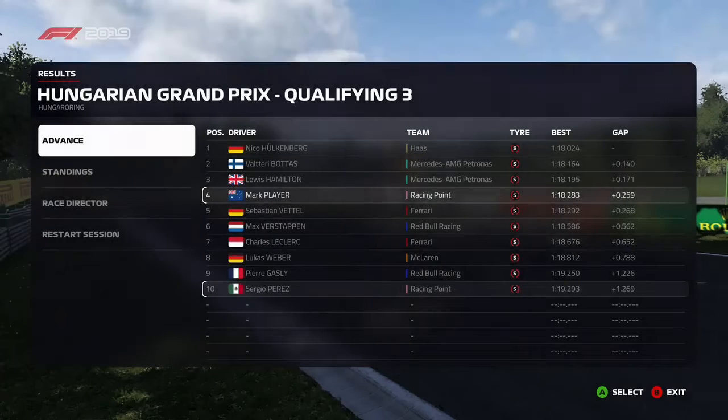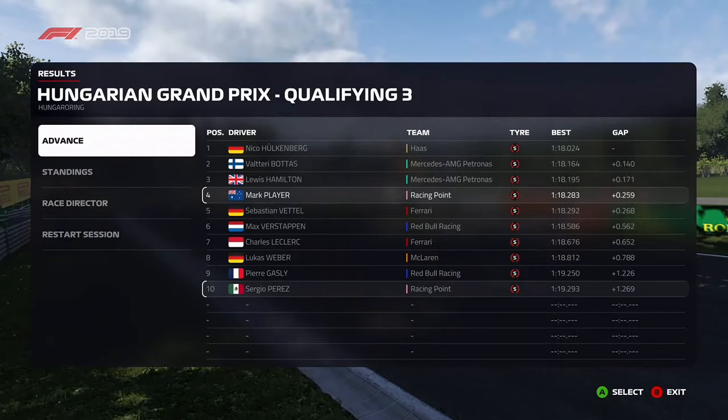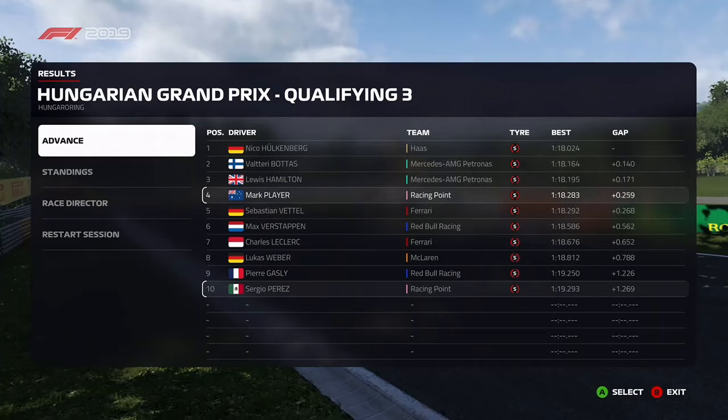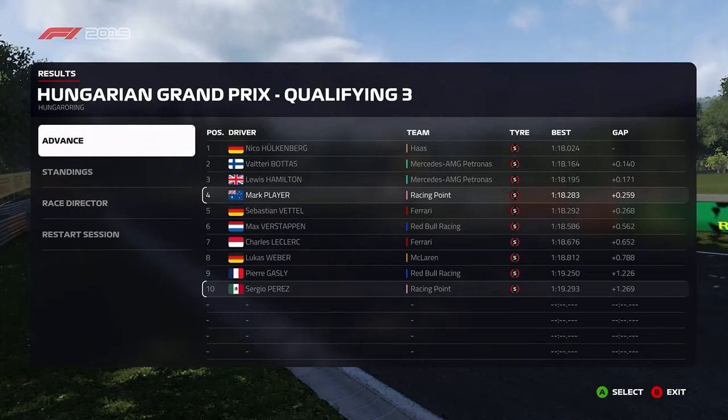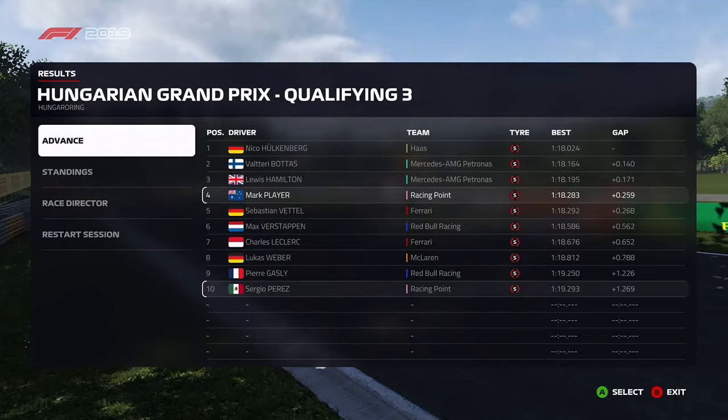With qualifying finished, it's time to remind ourselves of our top three. Hülkenberg, Bottas, and Lewis Hamilton. Well, that wraps up qualifying, but don't worry, we'll be back tomorrow as we head into the Grand Prix.